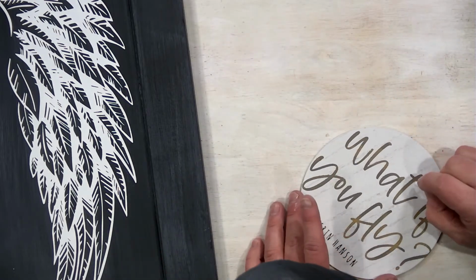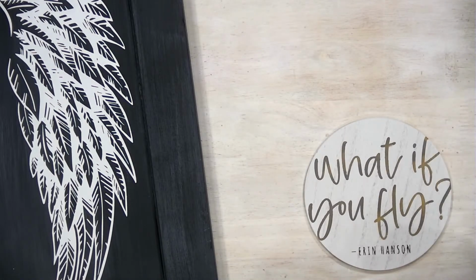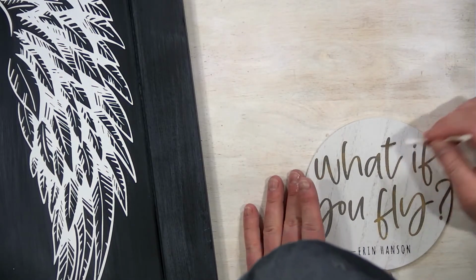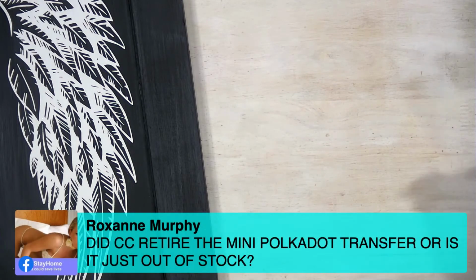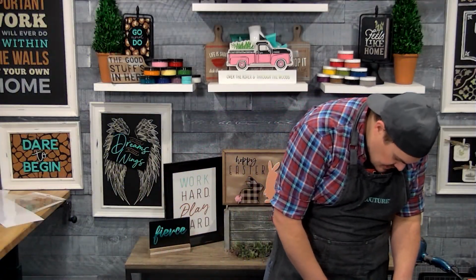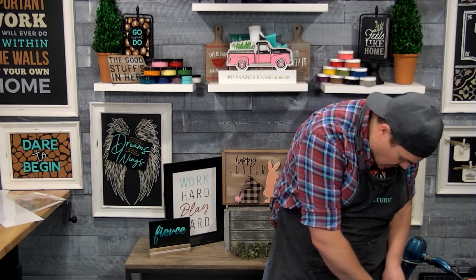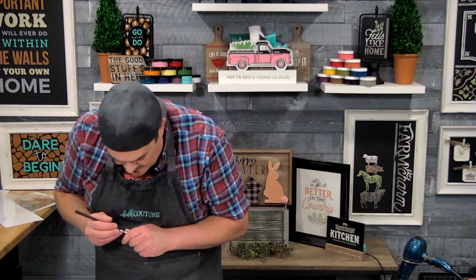Okay. Well then. Did Couture retire the mini polka dot transfer, or is it just house stock? Is there a mini one? Yeah, it's the B size. I don't know if they retired it. If you're a designer, you can check in the back office under our product catalog and see if they did. It could just be out of stock. We are getting close to the Celebrations catalog, so it could be that they are, because that came out, gosh, 2 catalog cycles ago, I think.